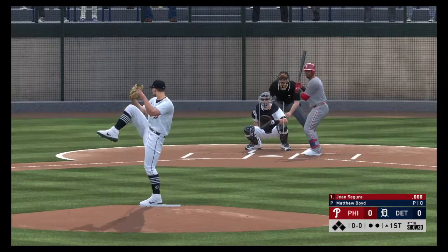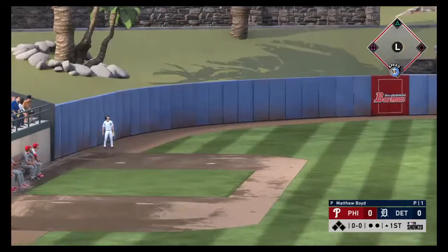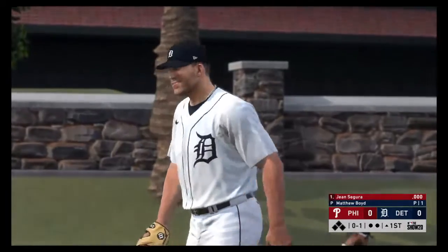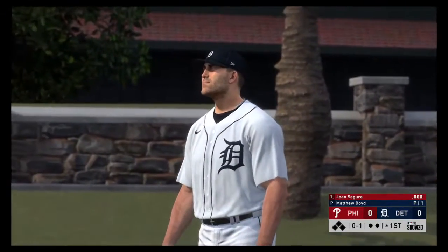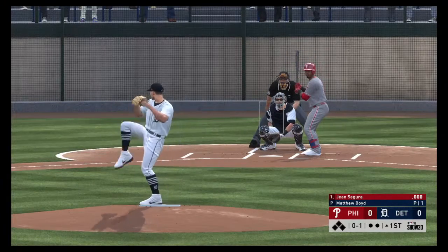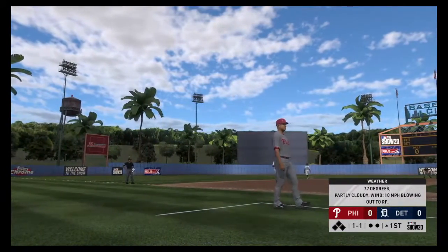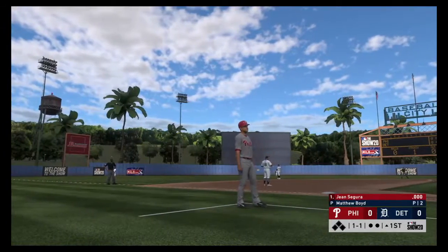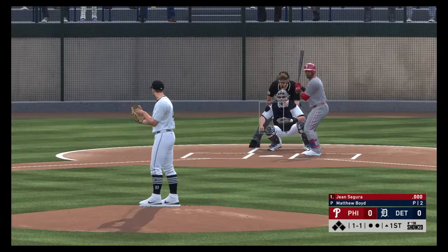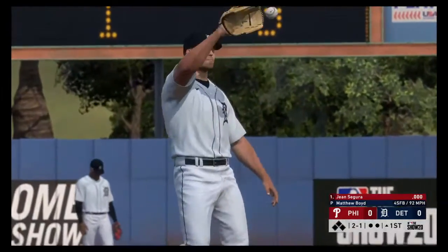First pitch on its way. Hit in the air down the left field line. Maben on the run, but this will land untouched. First pitch, 107. Now here's the pitch. Very nice afternoon, high skies and 77 degrees at game time. 1-1. Inside, ball 2.